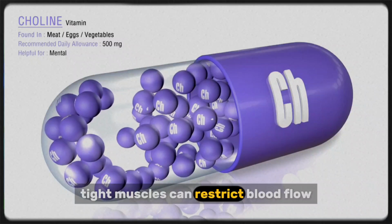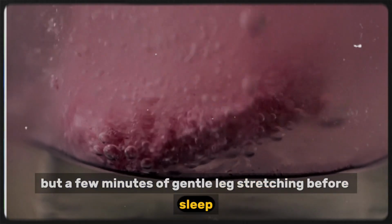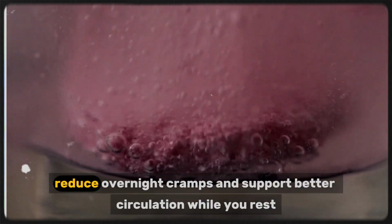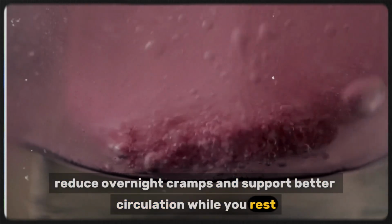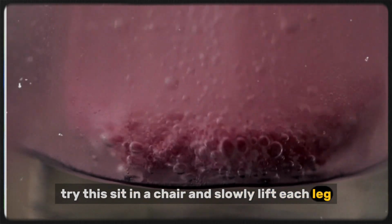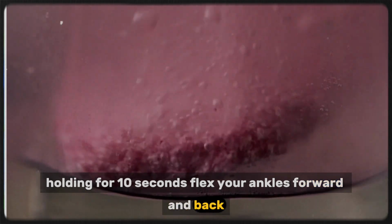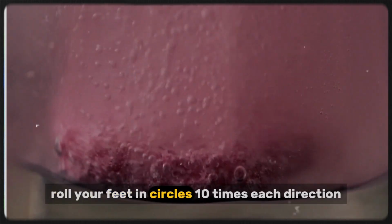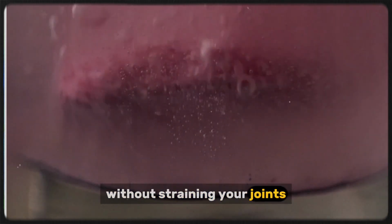Stretch your legs before bed. Tight muscles can restrict blood flow, but a few minutes of gentle leg stretching before sleep helps loosen up your veins, reduce overnight cramps, and support better circulation while you rest. Try this. Sit in a chair and slowly lift each leg, holding for 10 seconds. Flex your ankles forward and back. Roll your feet in circles, 10 times each direction. These little movements activate circulation without straining your joints.